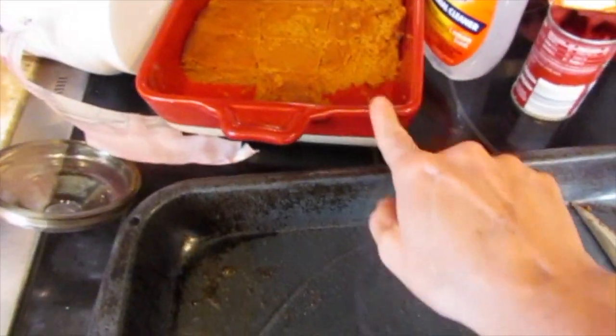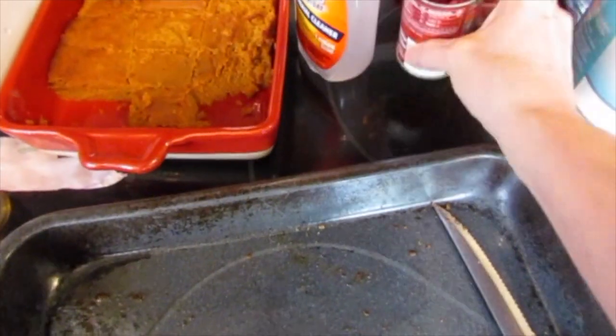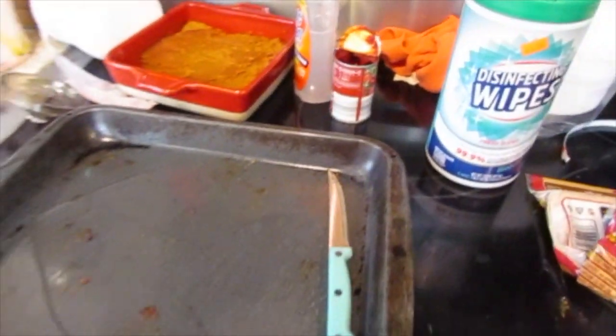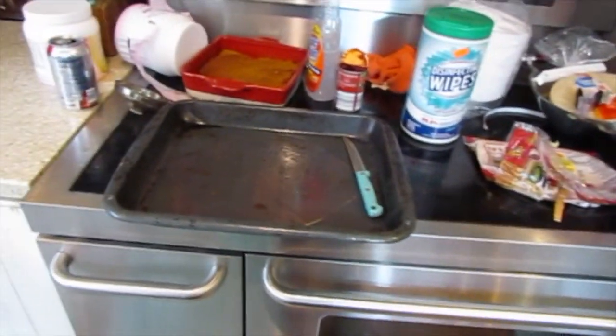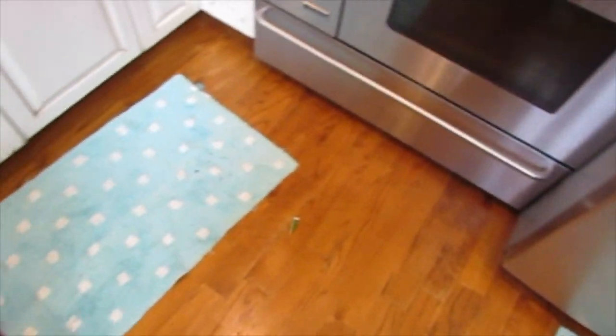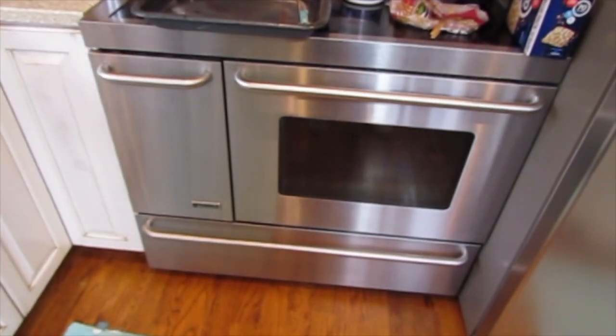I'm gonna put this in a container, put this in a container. We had homemade pizza today for lunch, so I need to put that in a container because we didn't use it all. And just straighten up this stove. And then we'll take these rugs downstairs to the laundry room, wash them, and then we'll sweep and mop the floor, wipe the appliances down, and then we should be good to go.